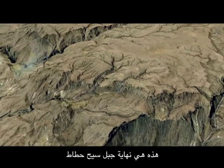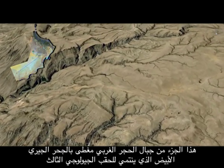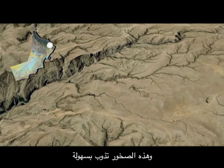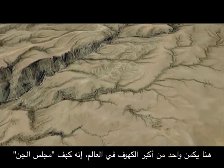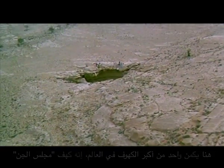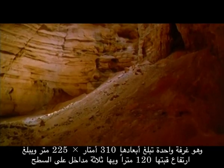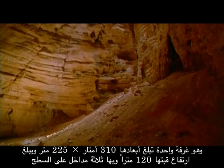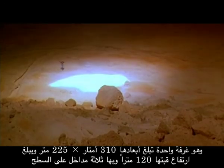This is the end of Jabal Sayhattat. The area is covered with white tertiary limestone. Tertiary limestone dissolves easily. Here lies one of the largest caves in the world, Majlis al-Jinn. It is a single chamber measuring 310 meters by 225 meters with a dome ceiling 120 meters high and 3 entrances on the roof.